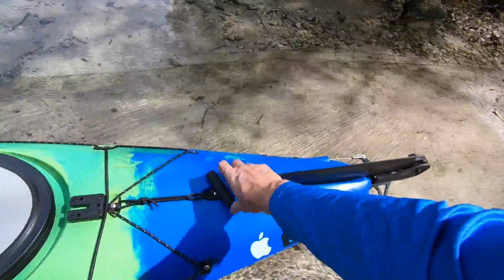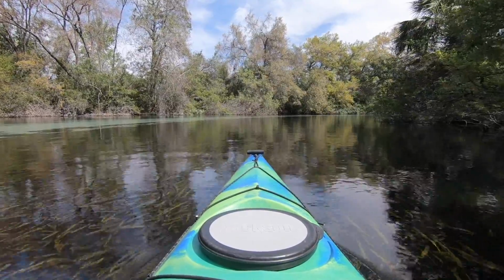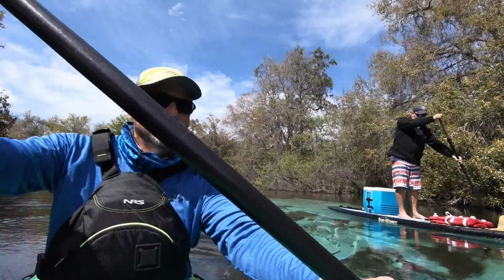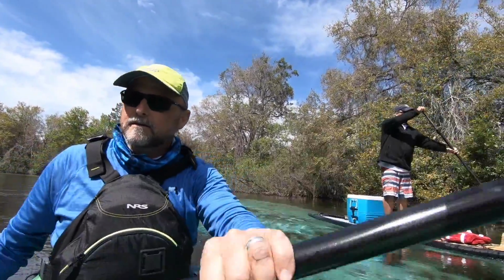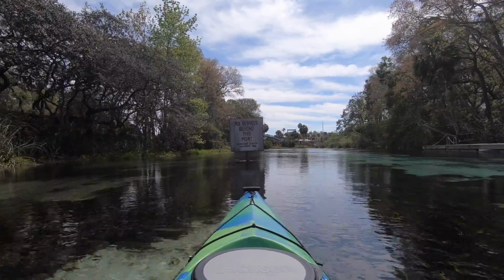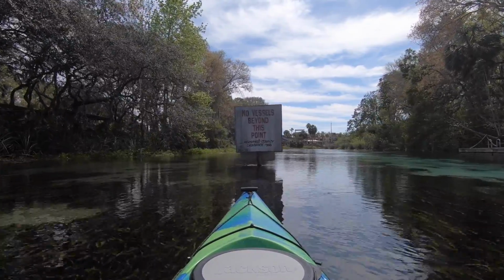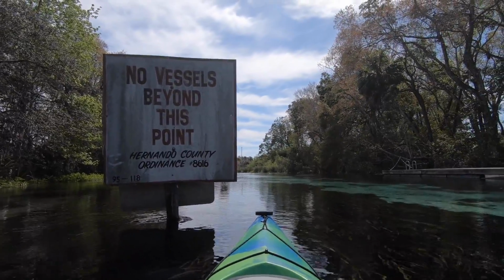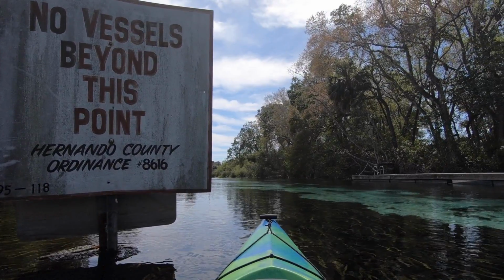Before we know it, we are gliding in the crystal clear water. I mean, folks, this water is as clear as the air we're breathing right now. Probably an hour earlier, this water rose up from hundreds of feet below the ground through a labyrinth of limestone caves and passageways. We started out east a couple hundred yards to where the public river begins.